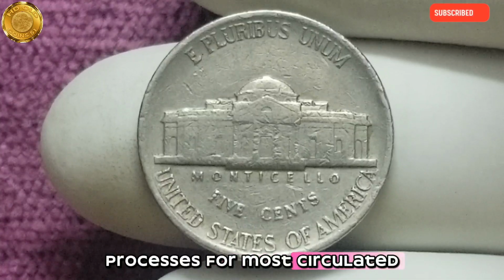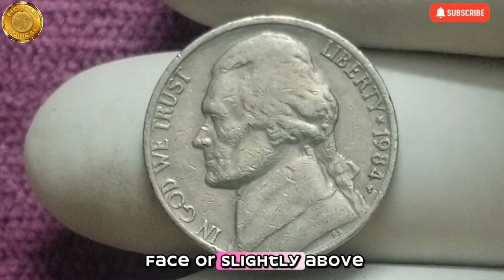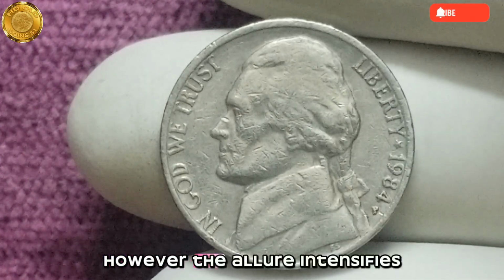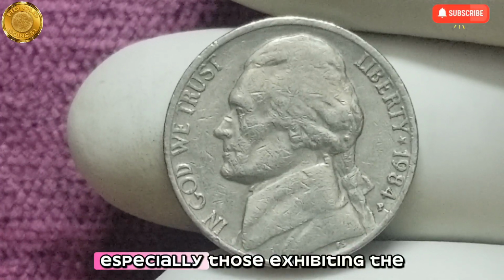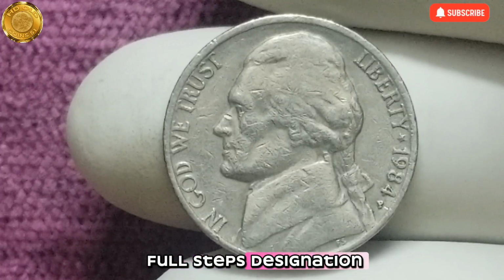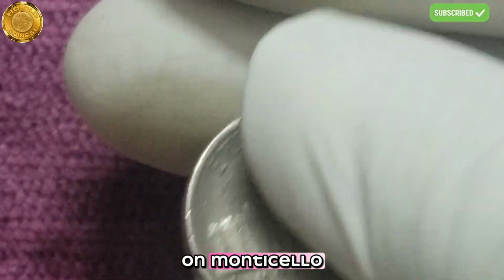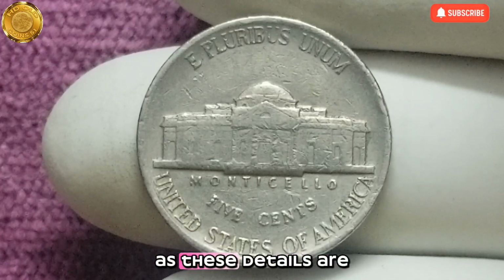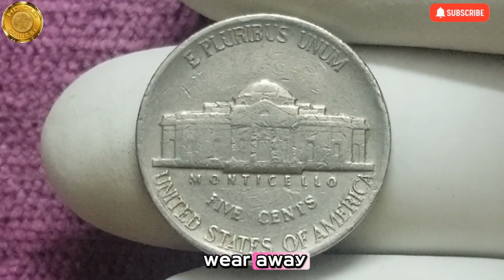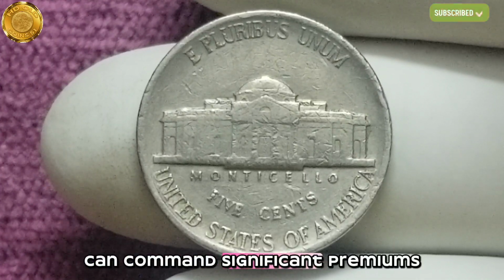For most circulated 1984 nickels, their value remains at face or slightly above. However, the allure intensifies when considering coins in pristine condition, especially those exhibiting the full steps designation. This term refers to the clarity of the steps on Monticello. A coin with 5 or 6 fully defined steps is rare, as these details are often the first to wear away. Such coins, in mint state with full steps, can command significant premiums.